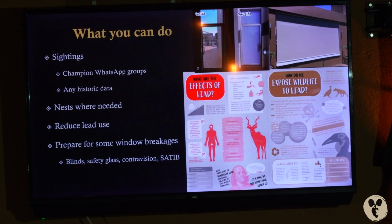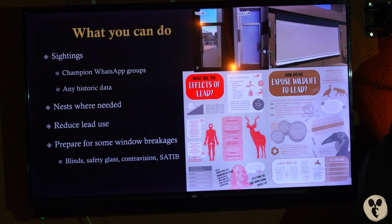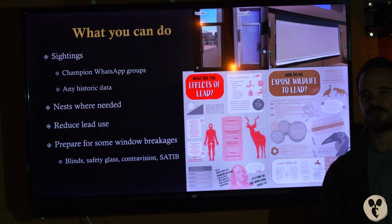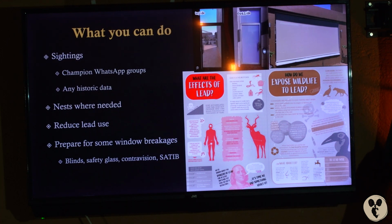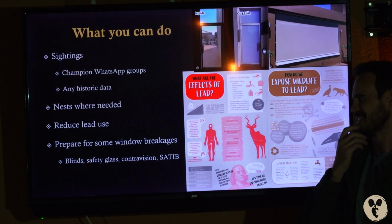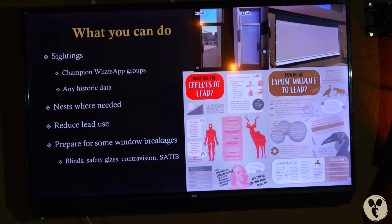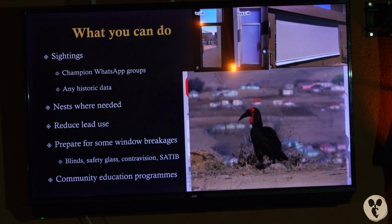Contravision's really good, this stuff here just stops reflections pretty much. And then there's also SATIB. If any of you are insured with SATIB, they don't cover the costs, but they remove any excess on claims where windows have been broken by ground-hornbills. So it's a small step. We've approached other big organisations, but they weren't too keen when we went to them with numbers and things, understandably. So yeah, just prepare. And there are definitely ways to stop these things from happening.